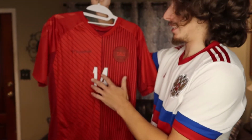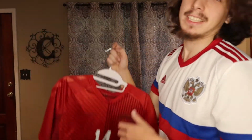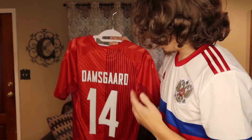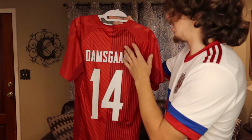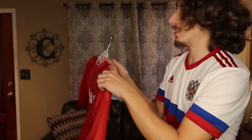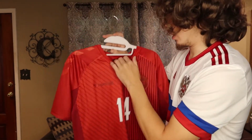Nonetheless, when I first got this, I was like, should I have even gotten any player printing on it? Because that white, does it ruin it? I don't know. I still think it looks good, but would it look better with just being red? Number 14 is my favorite number, and I thought it'd be cool to get a player who did well in the Euros, replacing Eriksen after that unfortunate collapse. But maybe I should have gotten a player like Poulsen or something like that. But all in all, I think it's kind of neat. I don't know how good Damsgaard will do, but regardless, I do love this shirt.